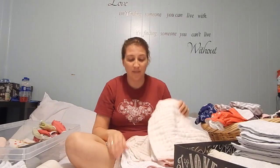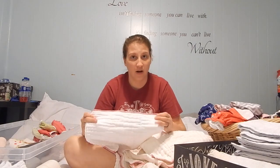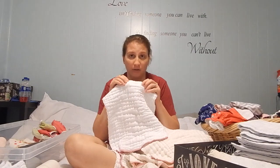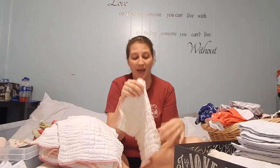When you get them, they come really super flat, and as you wash them, they bubble up. So if you order some, you're going to get something that looks a lot more like the flour sack towel than this squishy, puffy, cloud-looking thing. So don't let that panic you. It's completely normal. The way that I store these in my bin is I just fold them into their tri-fold cells.